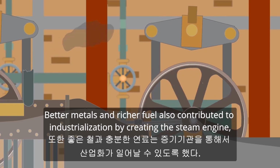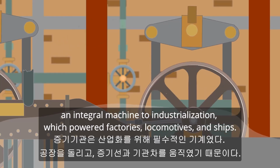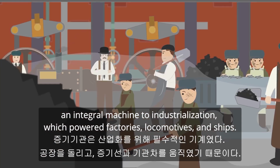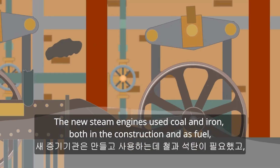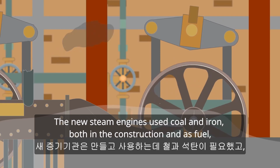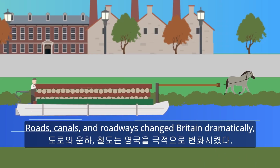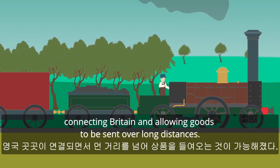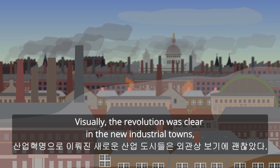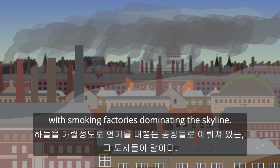Better metals and richer fuel also contributed to industrialization by creating the steam engine, an integral machine to industrialization which powered factories, locomotives and ships. The new steam engines used coal and iron, both in their construction and as fuel, increasing demand for these resources. Roads, canals and railways changed Britain dramatically, connecting Britain and allowing goods to be sent over long distances. Visually, the revolution was clear in the new industrial towns, with smoking factories dominating the skyline.